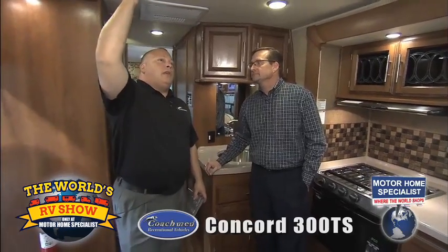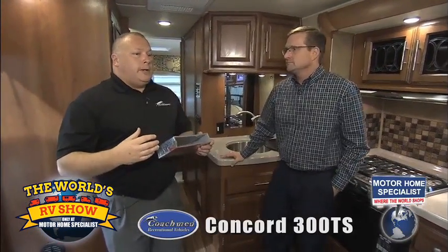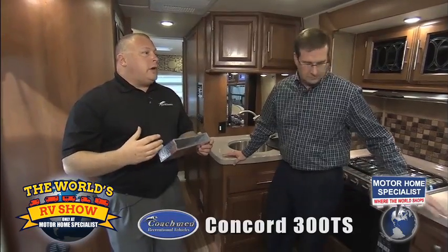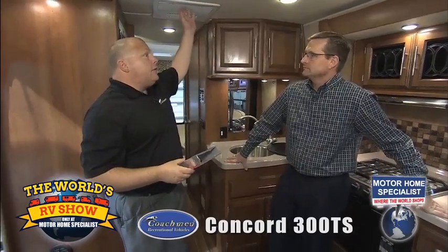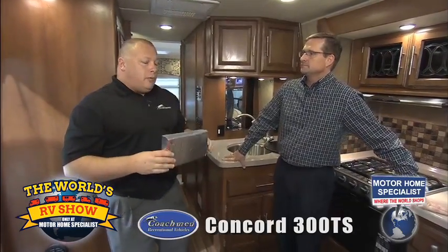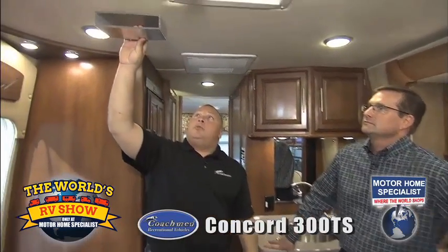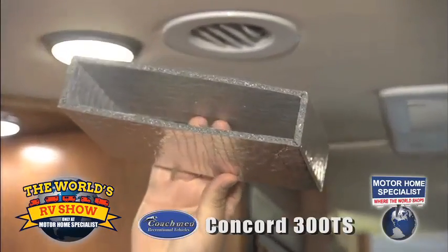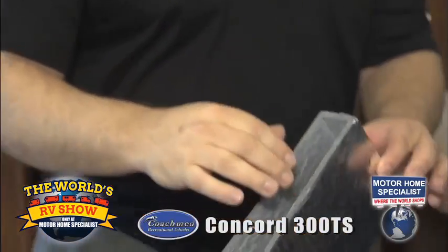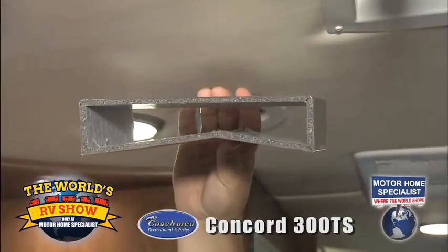Another thing that I like to point out on our coaches, Coachmen really is concerned, or we really want to address cooling inside of our coaches. Not only do we put the 15,000 BTU in for you, but when we build our ceilings, we actually put an air conditioning duct into it. This is called an AMCO air conditioning duct. Basically, it's a foil wrap insulated material, and this is actually laminated into our roof.